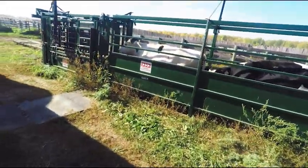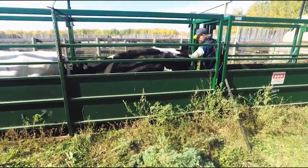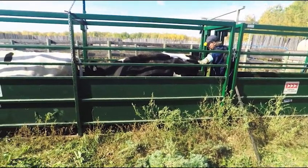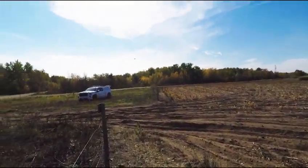So we're just gonna head over to the chute here, and Christy Lane and our vet are just checking on some heifers. All right, so 42 is open. Let's see what 43 brings us. Uh-oh. So I didn't do my job. Get a little drone action for you guys.